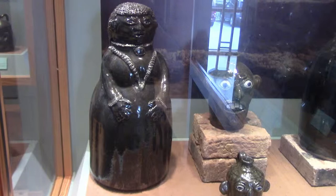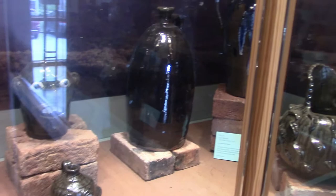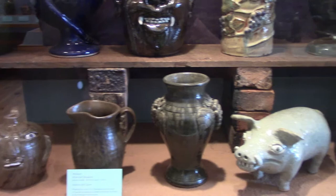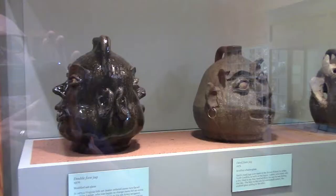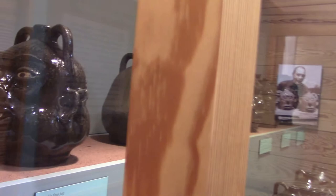Some examples of face pottery from the Huell family. I have a couple of pieces that came from Wayne and from Ms. Grace Nell Huell. Another important family in the North Georgia folk pottery movement. Ooh, some more very nice examples of face jug pottery. This guy's two-faced about it.